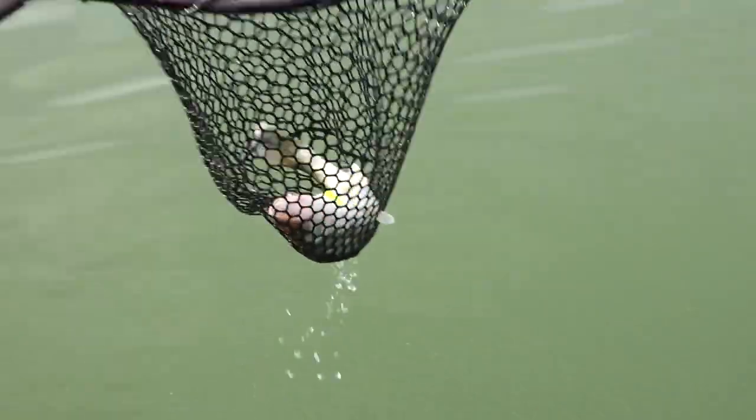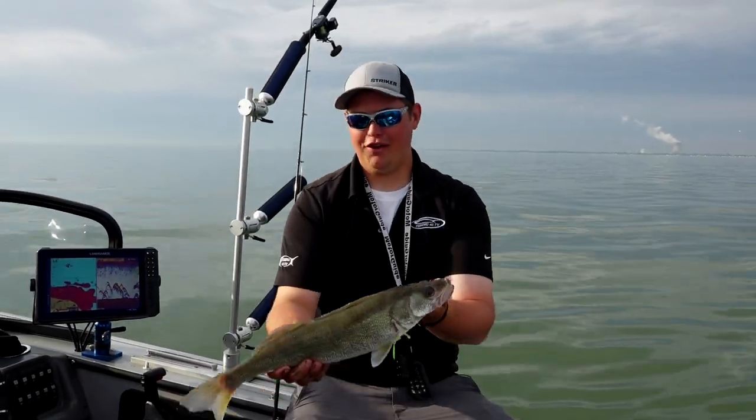See, staying down nice. And nice fish, Dad. Beautiful fish. That's a beautiful fish. You ready? Yes, lift. Up. Nice fish. In the scoop. That's a little bit thicker, Dad.